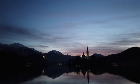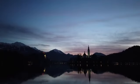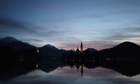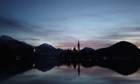There is no snow, but at least there's no rain, and to get a reflection like this at Bled in the morning, the sky's going to colour up a little bit. We are very, very lucky. So, good start to the first morning here in Slovenia.